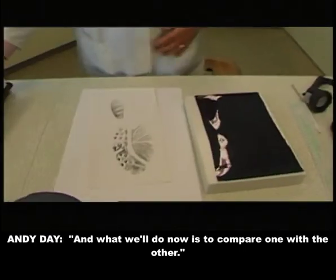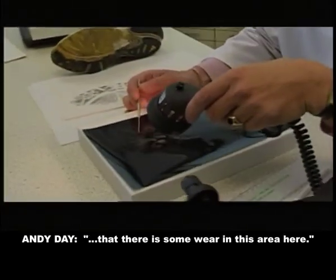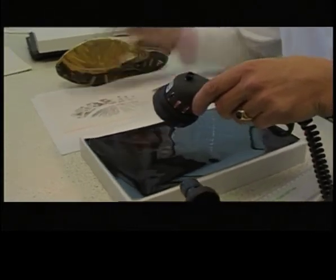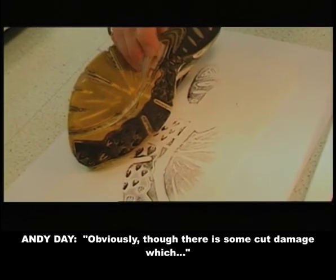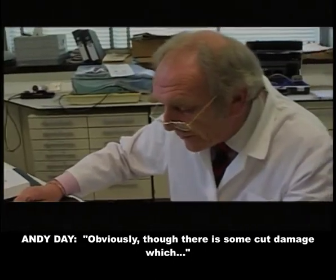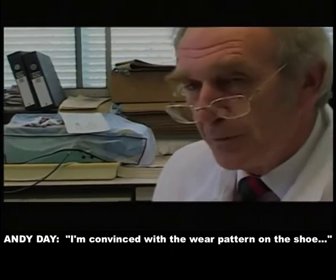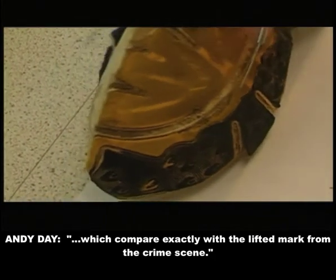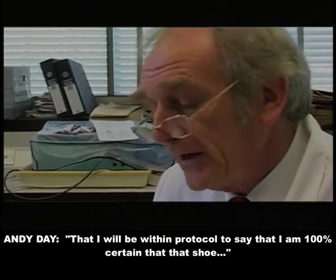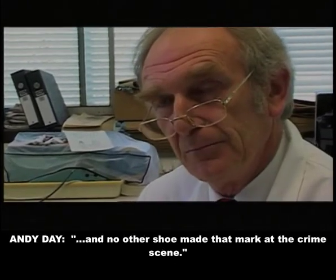What we'll do now is to compare one with the other. We can immediately see here there's some wear in this area here, and you can see here on the shoe the area there is completely worn away there. Opposite there's some cut damage which we can see quite clearly just there on the dust lifted shoe mark there. I'm convinced with the wear pattern on the shoe and the large amounts of damage on the base of the shoe, which compare exactly with the lifted mark from the crime scene, that I will be able to go to court and say I am 100% certain that that shoe and no other shoe made that mark at the crime scene.